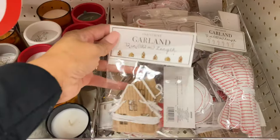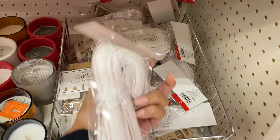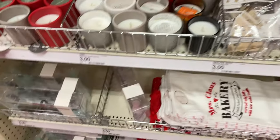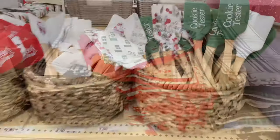These little garlands are super cute to add to maybe a fireplace, or if you guys are decorating your room, put it above your bed. I think those are so cute. And they did have, I think, three different designs to choose from, and they were probably $3.